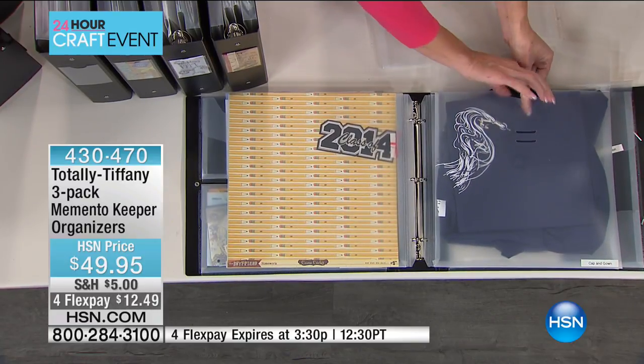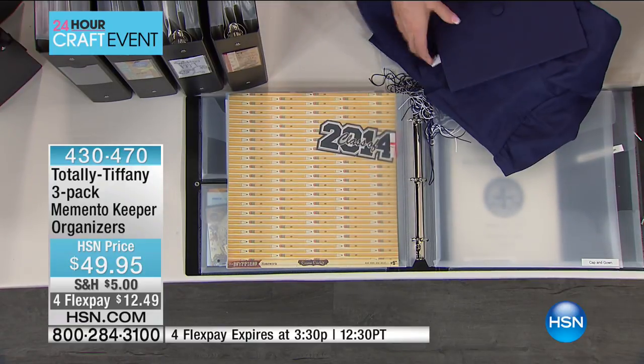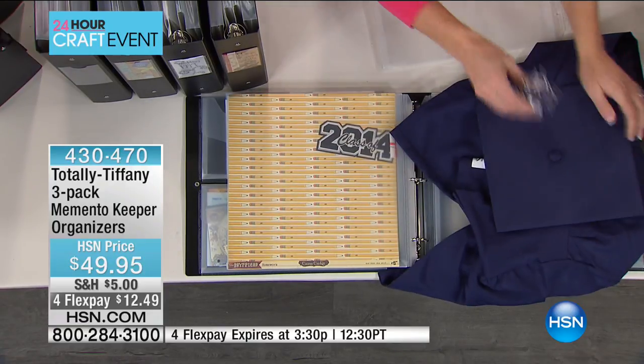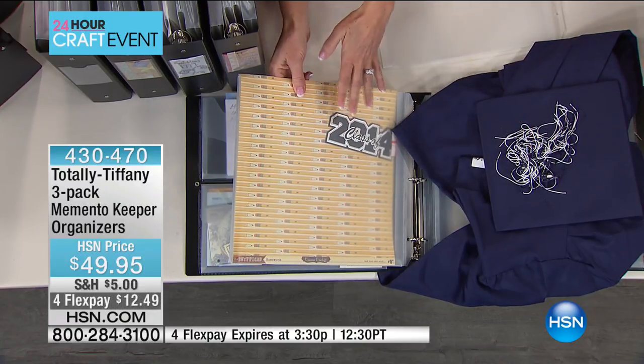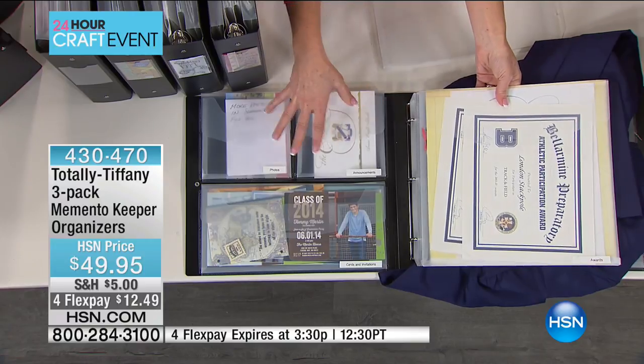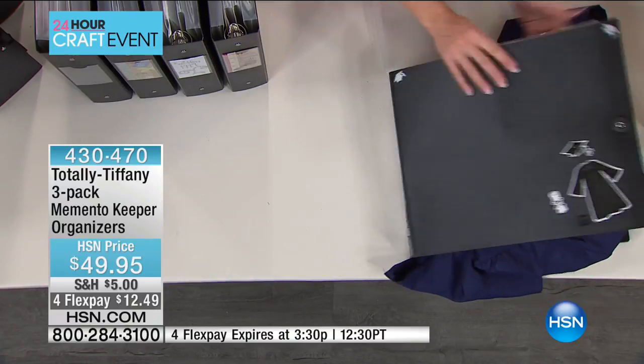I mean, I don't just have my son's graduation cap in here. I have his whole robe, right? So you really can gusset out, load up those pockets. It's 12 by 12, so if you're a scrapbooker and you have special supplies that you're going to use to do those graduation pages, they're going to fit in there, no problem. But it's going to work for so many things.